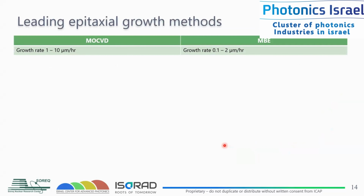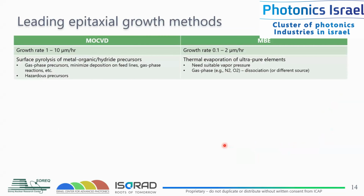MBE is a bit slower. As I said, it's based on thermal evaporation. What this means is that you need elements that have suitable vapor pressure. If you need to introduce something from a gas phase source, such as nitrogen, then you need to dissociate it in some way.